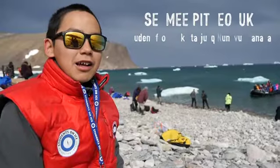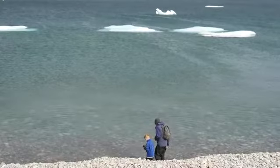I like being on the land, discovering new things. I do feel it's really special. Just looking around, I see so many different aspects of nature.